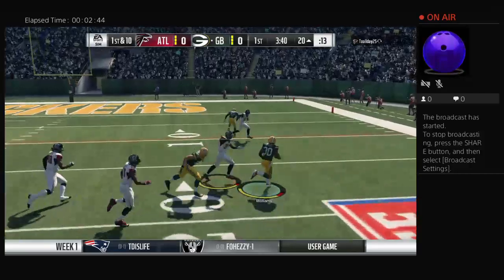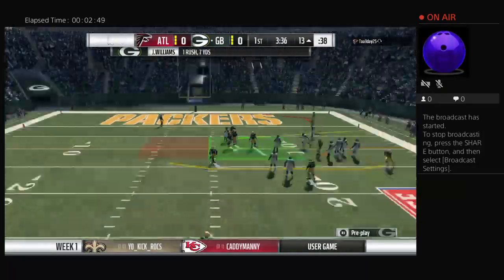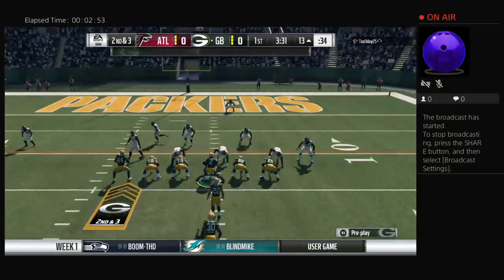A first carry now for the BYU man. It's Jamal Williams. And able to fight forward inside the 15 to the 13. It's a 7-yard carry to set them up with a 2nd and 3.